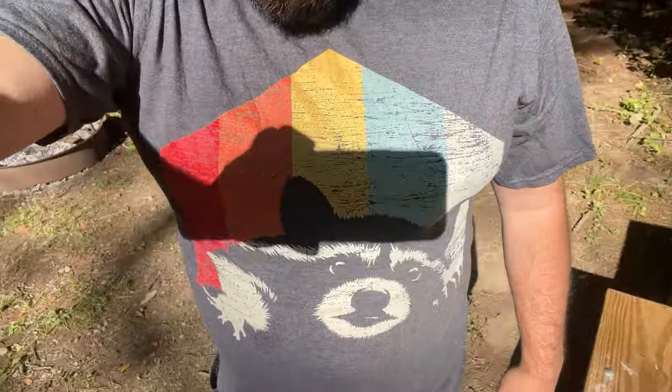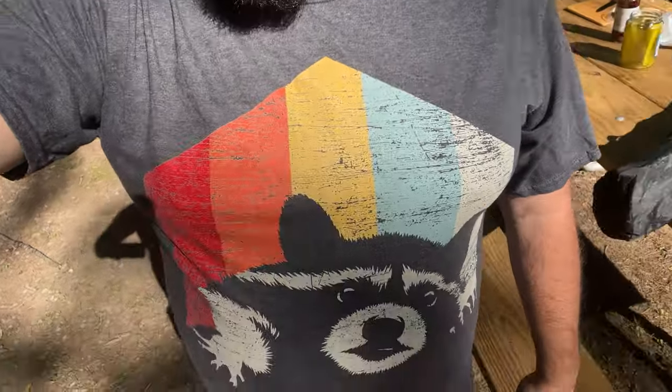Raccoon shirt. Leo's aunt got it for me. Raccoons are cool.